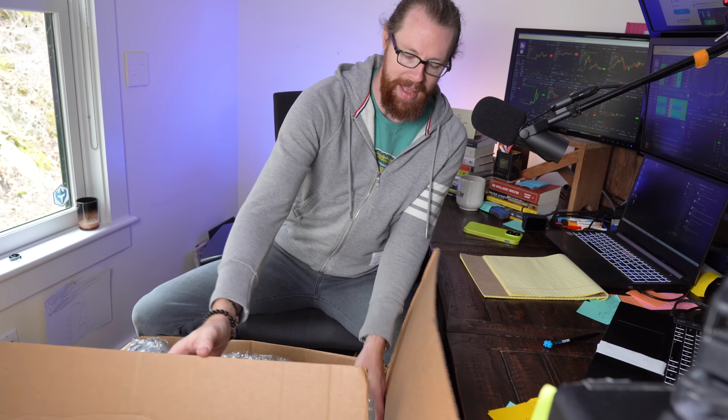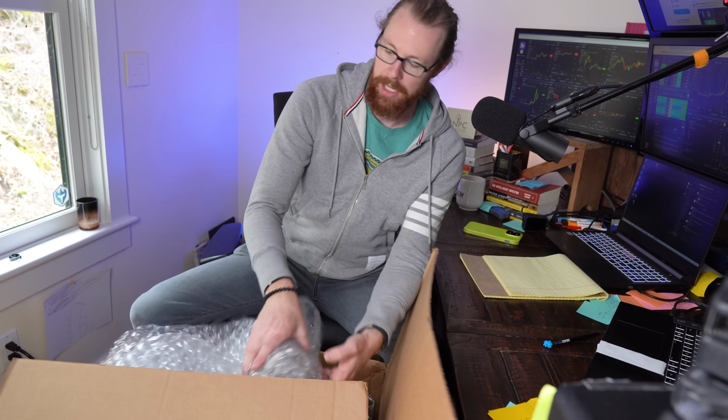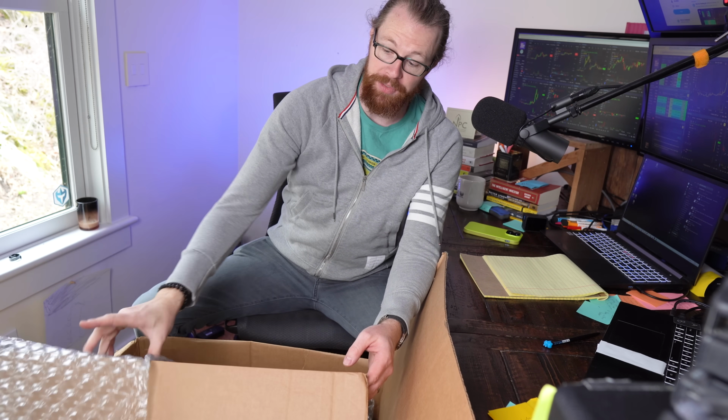All right, so let's start opening this thing up. This is a brand new desktop computer made by Falcon Trading Systems. I've been using their laptops for several years. Both of the laptops you see here are Falcon Trading laptops. We've got an F15 and an F30.